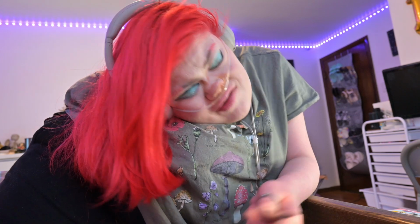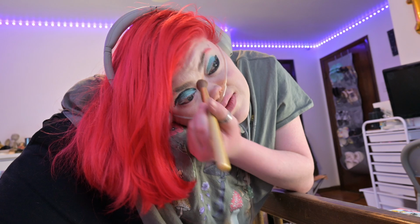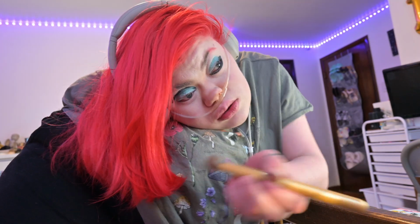But if you could leave me some bronzer or contour recommendations, I would love that, like a good color for me, because this does look orangish, but I just use it because that's all I have. And then I just use a brush, not a little brush, a bigger brush. I'll brush it into my nose, not out. And then look something like that.